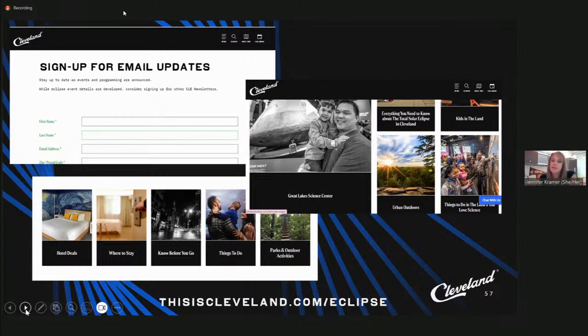So the Great Lakes Science Center, Cleveland Museum of Natural History. This is a very family-friendly event, so we want to make sure folks know that when they bring their families, there will be things to do outside of those nearly four minutes of darkness. And then the outdoorsy folks are coming in, so where can they go to experience what Cleveland has to offer from an outdoor and recreation perspective? This part will continue to evolve as we know more and generate content. So this will be a great place to find updates and find out more information as we know more too.